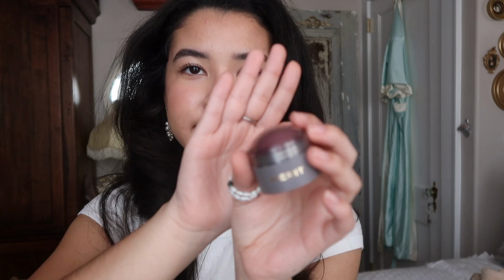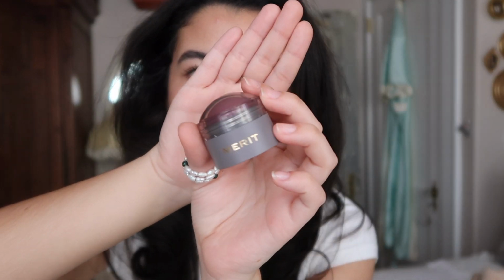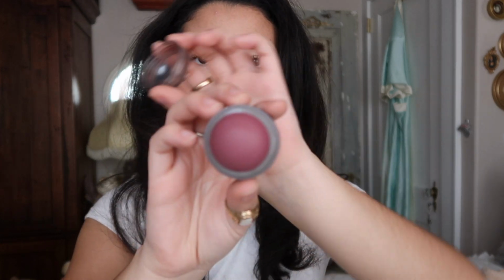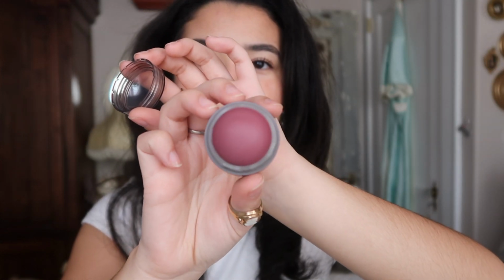I have their blush in Raspberry Beret. I love the name because I listen to Raspberry Beret a lot on Spotify. So yeah, it's a cheek color. I'm definitely thinking that you can use it as a lip color. It's really small. I don't think you can screw it up because that's what I was trying to do. But yeah, it's a dark berry. It looks like that. I think it's so cute, so small.